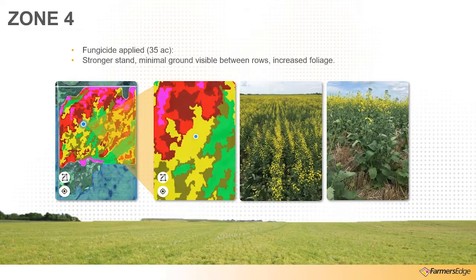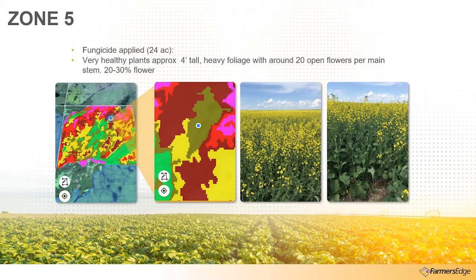Moving on to zone 4, 35 acres that was sprayed. Again, the stand is getting stronger and thicker, and increased foliage. Less chance of air movement to go through, therefore the fungicide was warranted. Moving on to zone 5, 24 acres is applied there, very healthy plants, 4-inch tall, 20 open flowers on the main stem. So we're in the 20 to 30% stage, which is right on the money where we need to be.